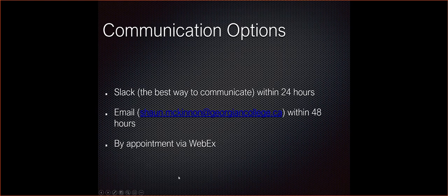Awesome. So the other way you can communicate with me is by WebEx. Now, here's the thing. Haha, that's funny. Here's the thing. I love a good pun. The appointments by WebEx are definitely by appointment, and only if you absolutely need to, okay? Most times I can resolve whatever issue you have in Slack.